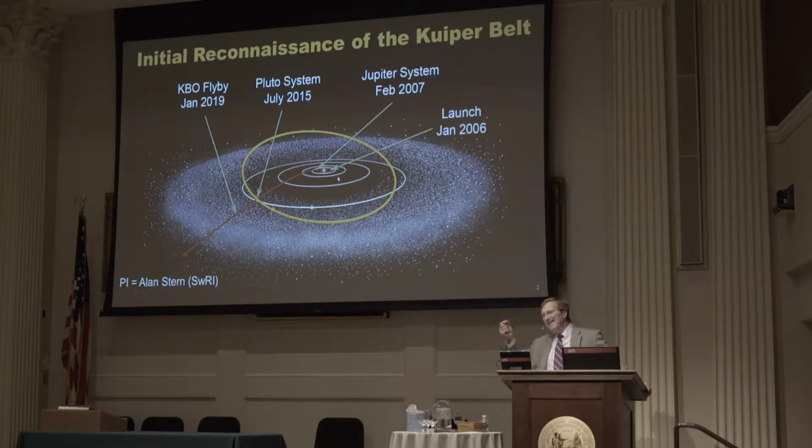It actually comes inside of Neptune's orbit to about 29 astronomical units from the sun. For the non-astronomers here, we like to describe distances in the solar system using a unit called the astronomical unit, which is the average distance between the sun and the Earth, 93 million miles, about 150 million kilometers. So the Earth is 1 AU from the sun. Neptune is at about 30 AU from the sun. So Pluto actually comes inside of Neptune's orbit at about 29. It did that in 1989, and now it's going back out again. It goes all the way out to 48 AU during its 246-year journey around the sun. So it was completely different from all the other planets in the solar system.